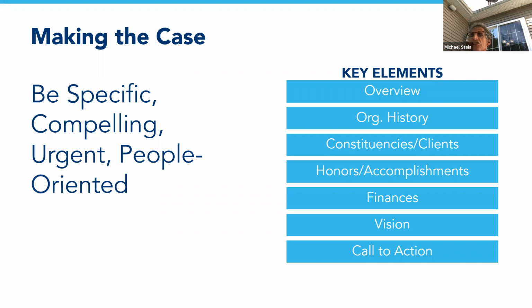Clearly, you want to have vision in here. You want to take the best of that vision that you've already written, and a call to action. What are you expecting the donor to do as a result of having read the case? Moving on, the next thing we'll talk about is the key elements of the campaign.